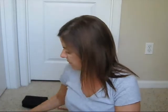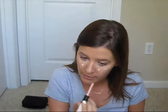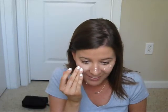Concealer. Clé de Peau something or other. And then I add another concealer on top. It's the e.l.f. one from $3, ranging from $70 to $3. Doesn't make any sense, I know. I don't know why I put it on my nose. I never put it on my nose. Oh my God, why did I do that?